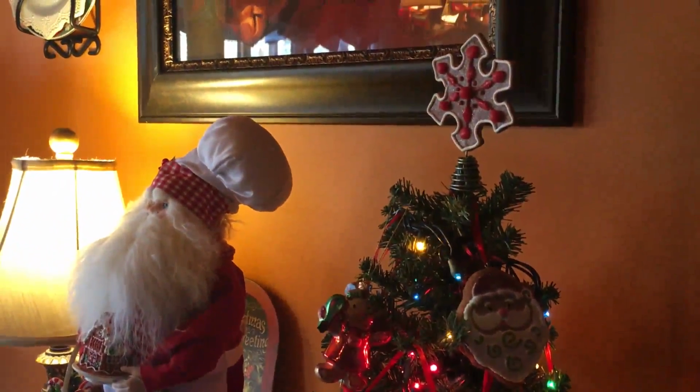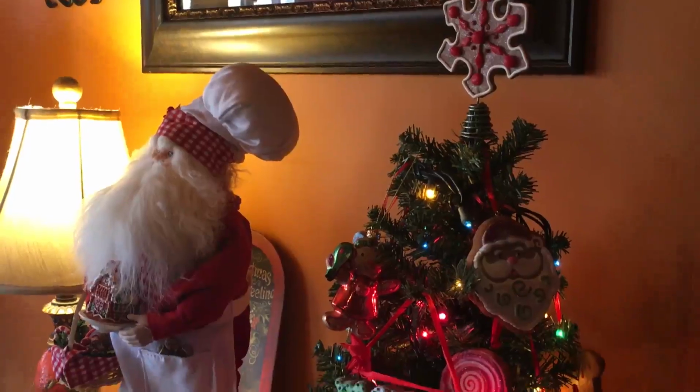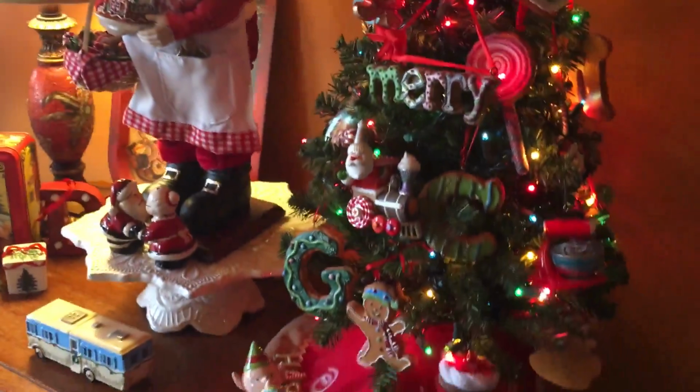These were on sale at Kohl's, but they look like cookies, so that kind of fit the theme. And this is, normally I don't go with the colored lights, but I liked it because it's just happy. Yeah, there's so many colors involved in there. And the Santa and the salt and pepper shakers.